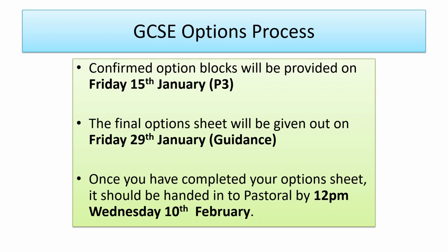This is just before we break up for February half term. It is important that you choose the correct options for you at this stage, as we cannot guarantee any changes in the future.